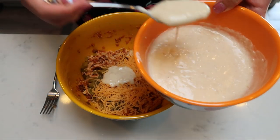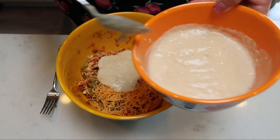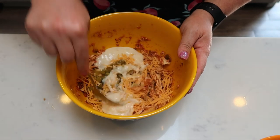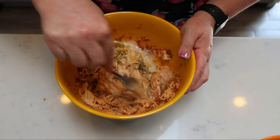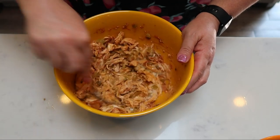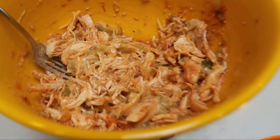So I'm just gonna kind of wing the sauce. The rest of it's actually gonna go on top of our enchiladas. So add about a half a cup of sauce. Give this a good stir so all of your ingredients are nice and mixed together. And then we're ready to assemble our enchiladas. This looks really good. Look at that.